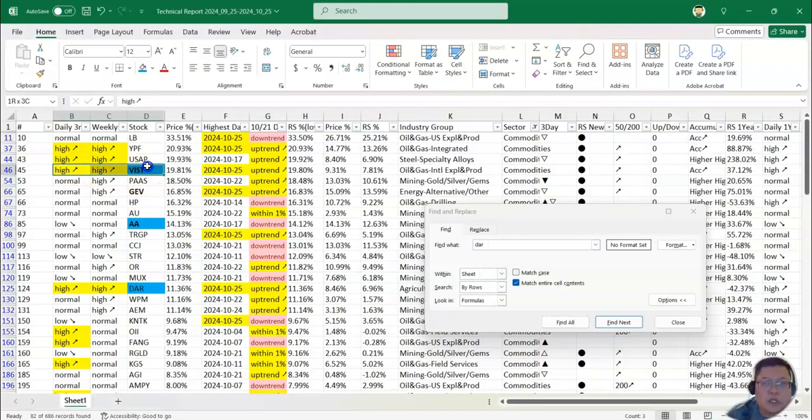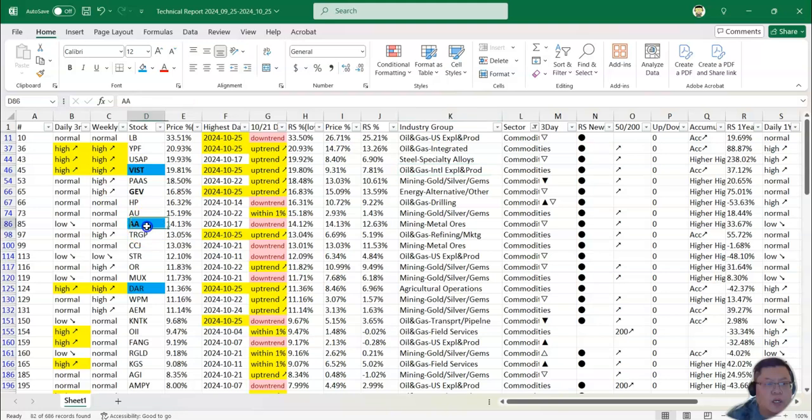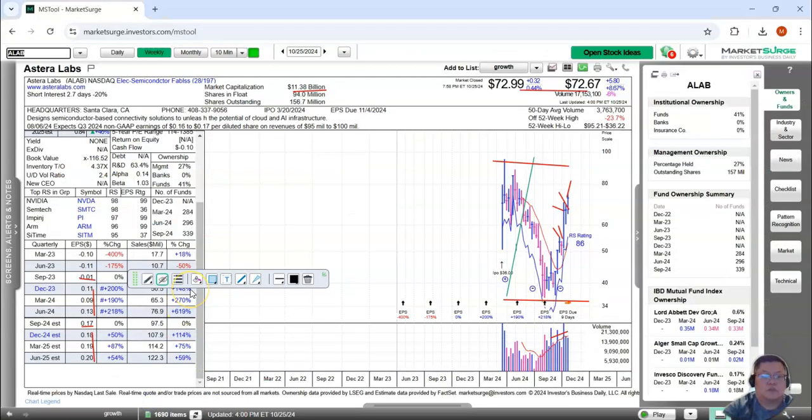Three stocks I want to highlight in the commodities area: VIST in the oil and gas field, AA Alcoa in mining, and DAR in agriculture operations. So let's jump to those.